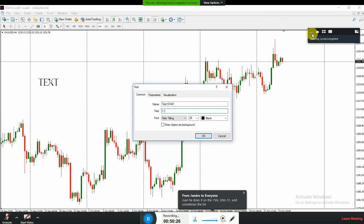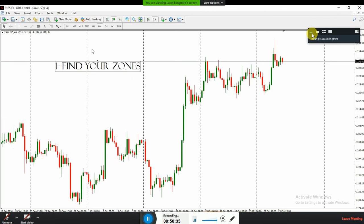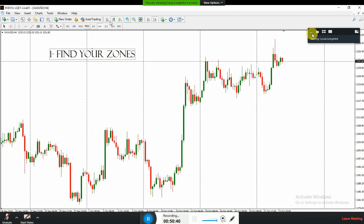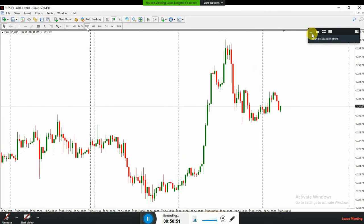So rule one is find your zones. Very, very simple. Find your zones. And what do I mean by that? So I trade off, like Kim was talking about, a lower time frame. My setup, through Gold Cup, through my trading style, is off the 30, the hour, the 4 hour, or the daily, really. I prefer the 30. That's my sweet spot.